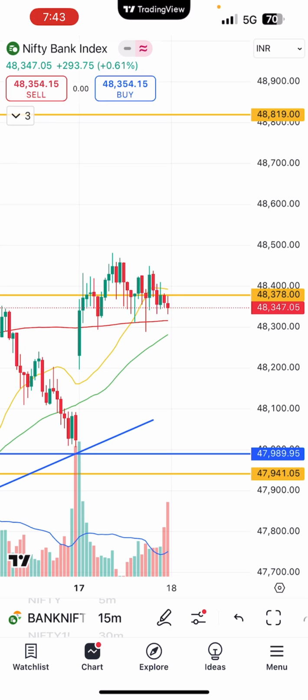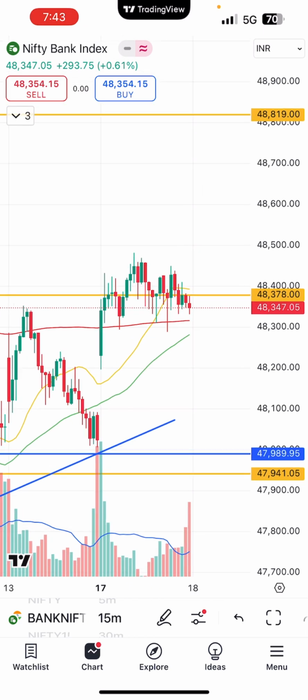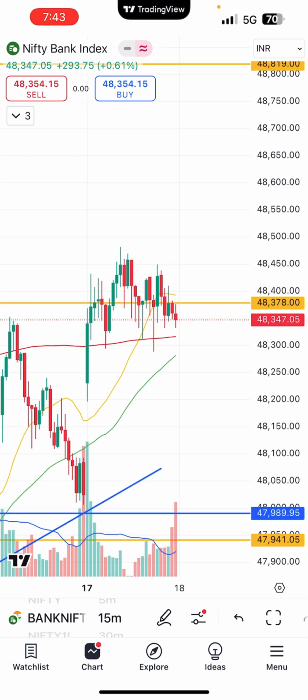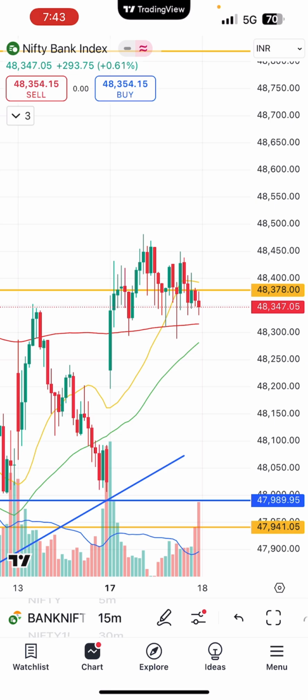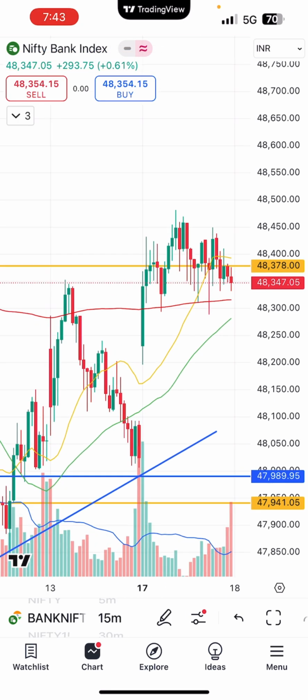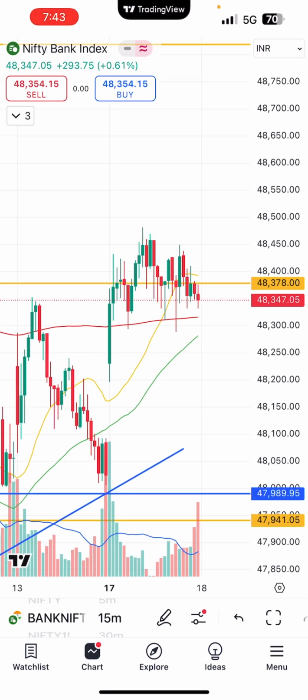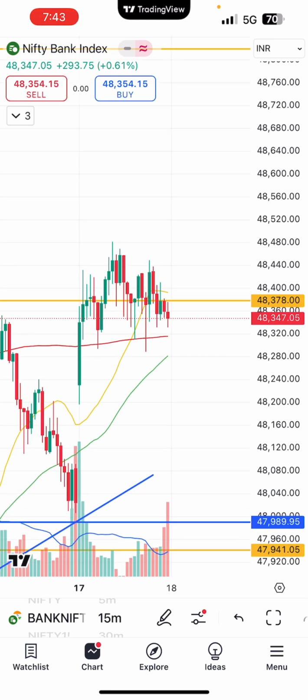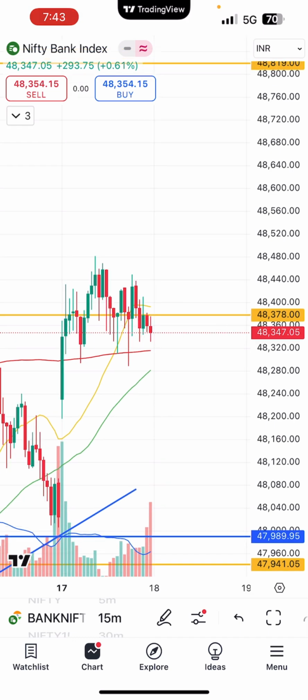Hello friends, the market went completely sideways after that. So I didn't take any trades. That's the problem with an uptrend, guys. There will not be very big movements during market hours, and many of the big moves will come in gaps like this. A big gap up will be there, so that will be very hard for us if it continues. Let's see what will happen tomorrow. I didn't take any trades after that.